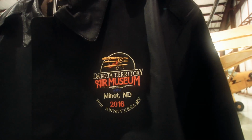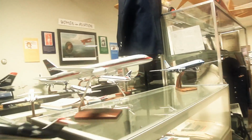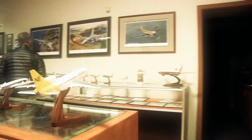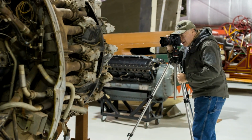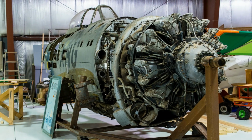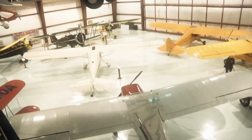So we find the Dakota Territory Air Museum. This is an aerospace museum located on North Hill in Minot, near the area's international airport. The Dakota Territory Air Museum was founded in 1986. The museum consists of a main information room, a restoration hangar, and two new display hangars.